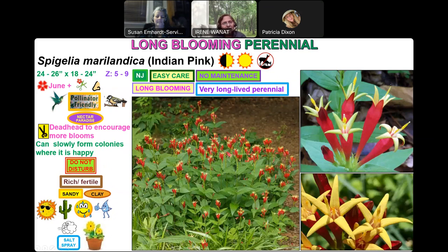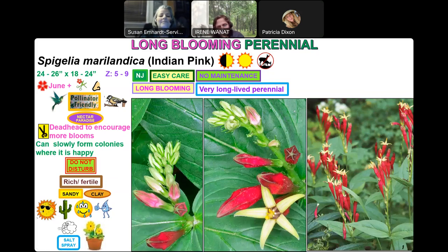Spigelia, our Indian pink, is a wonderful plant. It blooms for a very long time. It's very long lived. Hummingbirds love it. It has these wonderful tubular flowers that look like a star, like a firecracker going off when it blooms. And the reason it blooms for a long time is that it has this nice stem of buds, and it blooms from the bottom up. And you can see here that it keeps on going for a very long time throughout the season.